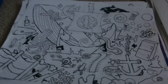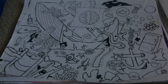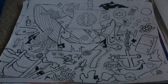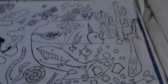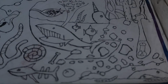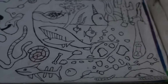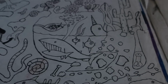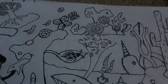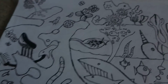This is a nautical theme, just all these sea creatures with this map in the middle. This is kind of like an ecosystem. There's all these different rocks and sea anemones and butterflies.